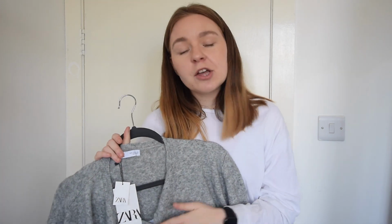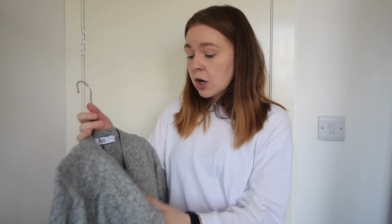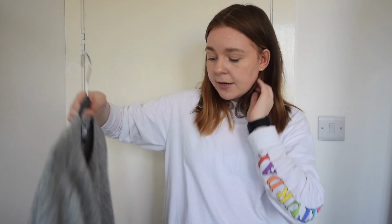You could wear them together, you could wear them separately, you could wear the tank without the cardigan, or you could wear the cardigan without the tank. You could even button up the cardigan and wear that as a top. But I just thought it was a really nice little set.